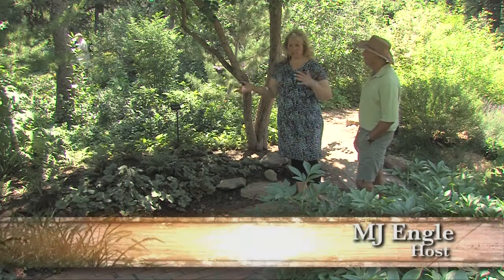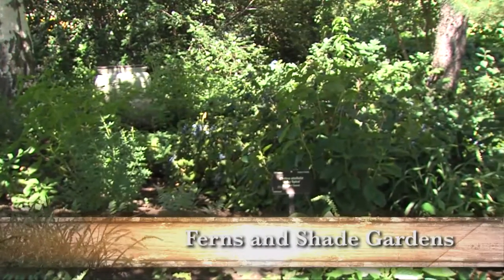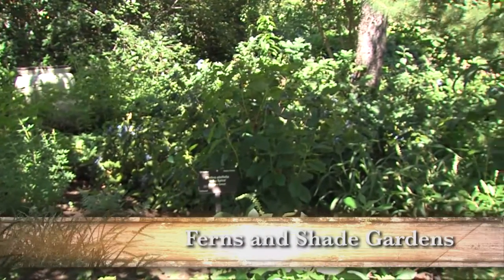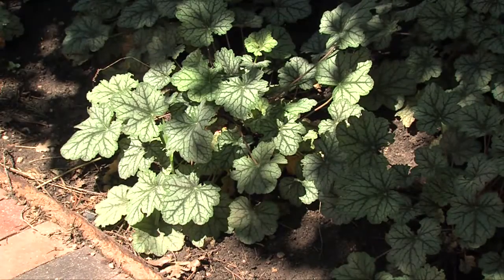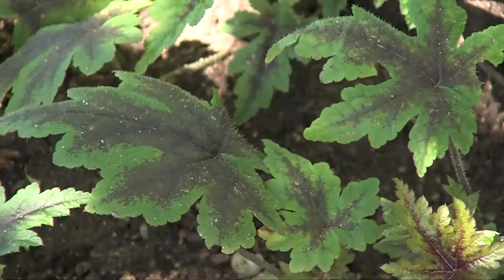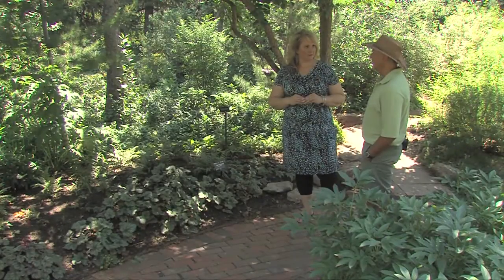Dan, thanks for joining me. Sure. I am excited because I'm in a little bit more of a lush area of the shade garden that I love, especially because it kind of has this woodland rainforest appearance with some of the more established ferns. Yeah, ferns are kind of a traditional woodland plant, and they do add a lot to make the feeling of a woodland garden and the appearance of it being much more lush. What are some of the exact varieties that we see here?